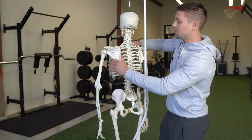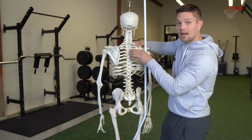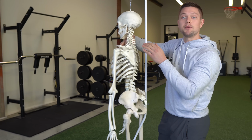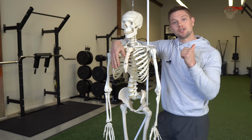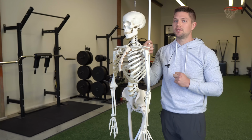What that's also going to do, because of this turn right here, is close off the right side more so, because these spinous processes are turning towards the right. That's actually going to help me open up my right anterior rib cage. So I'm getting right anterior rib cage expansion, left posterior expansion. That's exactly what he needed. Those two exercises alone put him in a really good position.